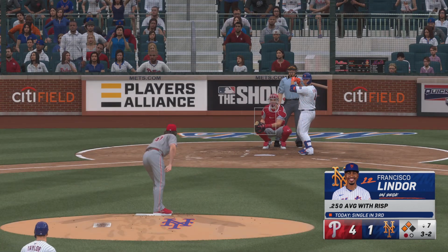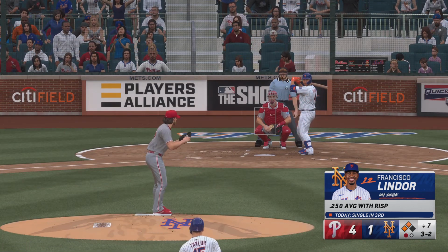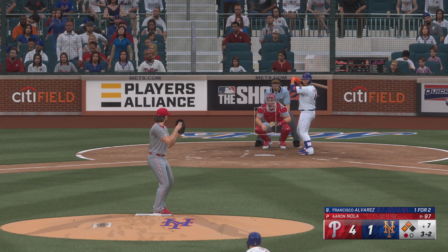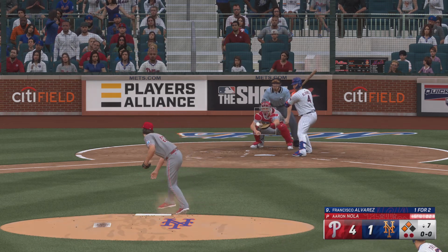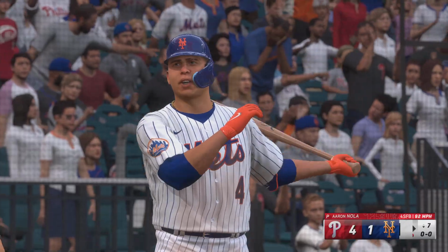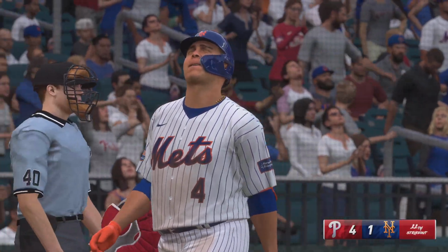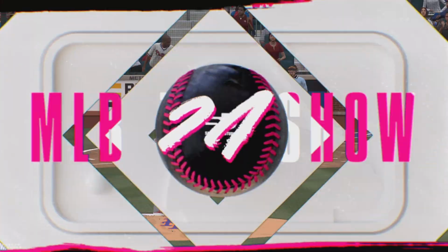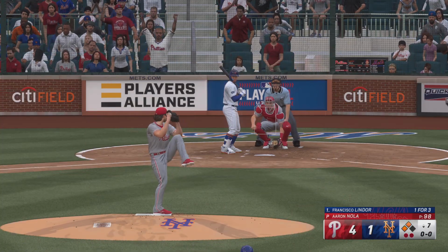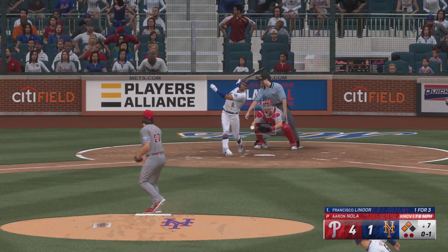Francisco Lindor waiting for a turn at the plate. Got him looking. And now 2 gone. Well, just couldn't pull the trigger on the fastball right there, and I don't think he was taking it thinking it might be a called ball or anything. I just think he was frozen. Did not expect that location, in my opinion.